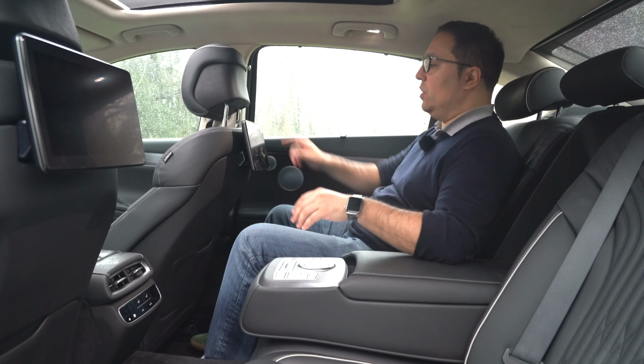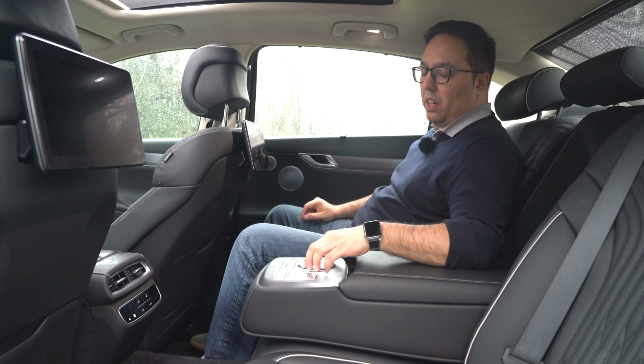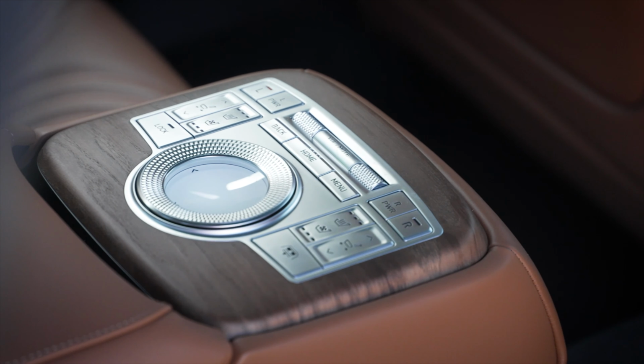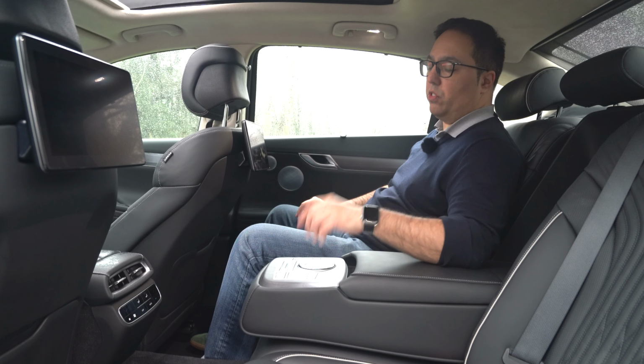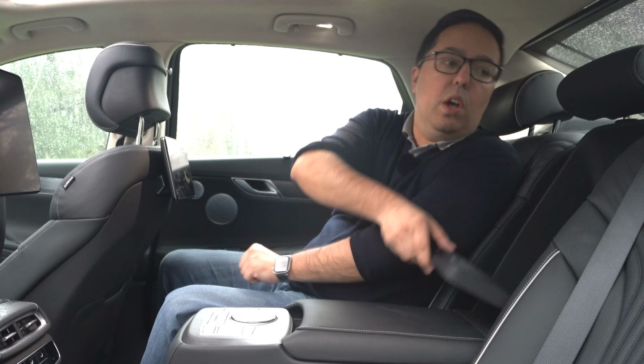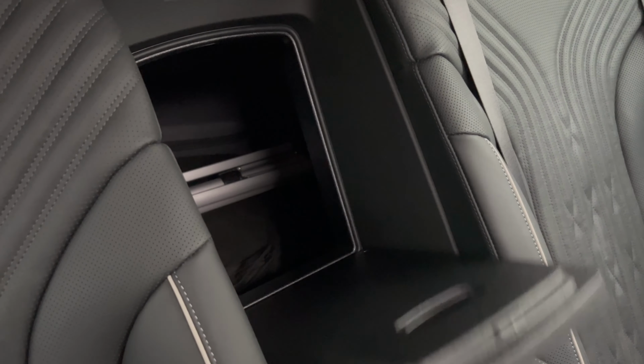And what if you don't want to touch it, although you are in a very good position to touch it from here? There's a little scroll wheel just like in the front. If you tap on right, then you can control the screen on your right, and if I tap on left, I can control the screen on my left. So nice and easy. And don't worry, I'm not giving up any convenience, because we have our pass-through right here, so we can put our skis through or anything else which might be longer and requiring more space.